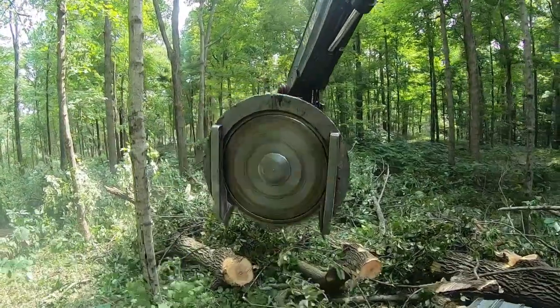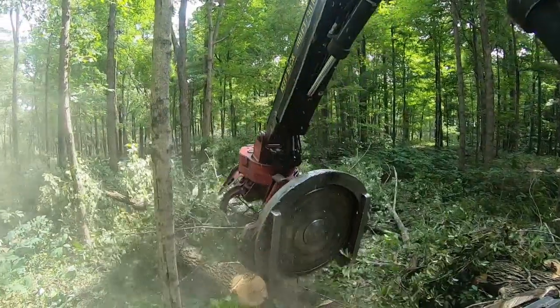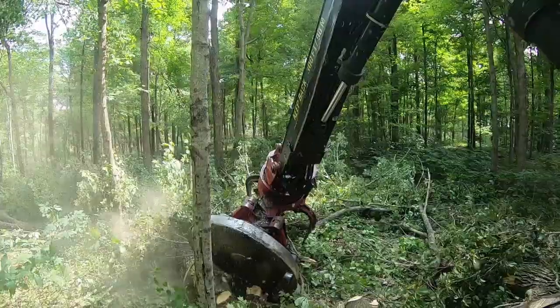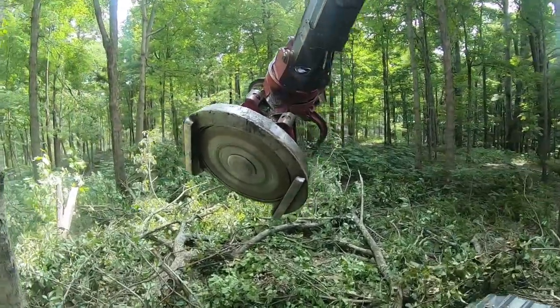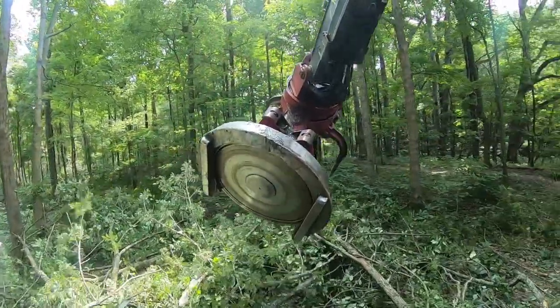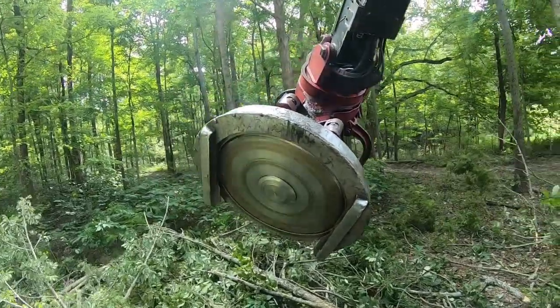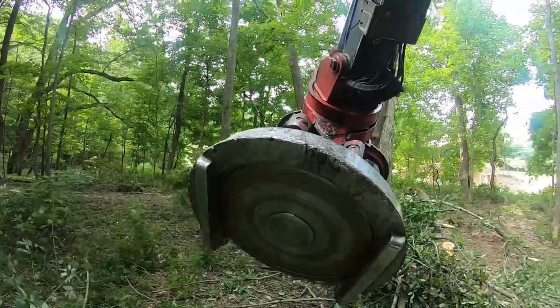Now you can run steel teeth, but I can't run steel teeth on this hot saw because we're cutting grade timber. You got to get the wood cut, and when you're running steel teeth, they get dull so quick. You got to have that carbide to hold the edge to keep that baby sawing and cutting through the wood instead of tearing the fibers, because it's too dull to do its job.